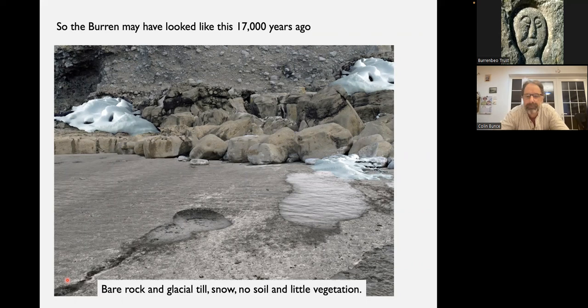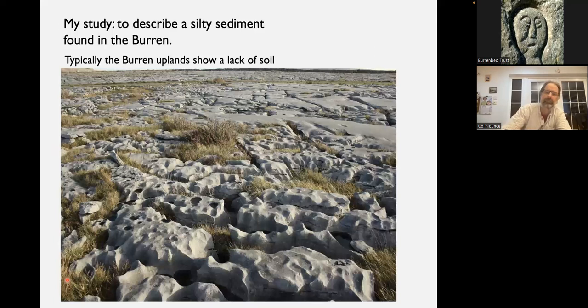So that's actually not what my study was about. It was just an interesting spin-off. It is an important detail in my study, but my research was really looking at what happened next. My study was to describe a silty sediment that I'd found in various places across the Burren.